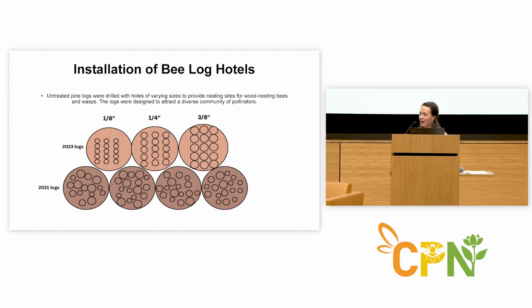Here's a picture showing the log specs of the ones installed in the spring of 2023. So these are the new logs. Each log had 15 holes drilled on each side with a hole size of either 1/8, 1/4, or 3/8 inch. With this organized pattern, it allowed me to monitor if the bees were nesting in holes and record the different stages of nest development. And as you can see below, the 2021 logs, those are the older logs, and we evaluate those a little bit differently.